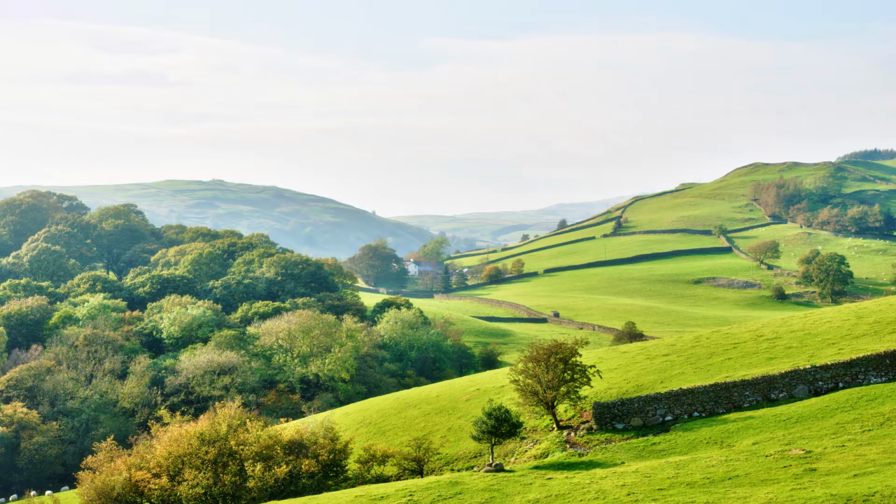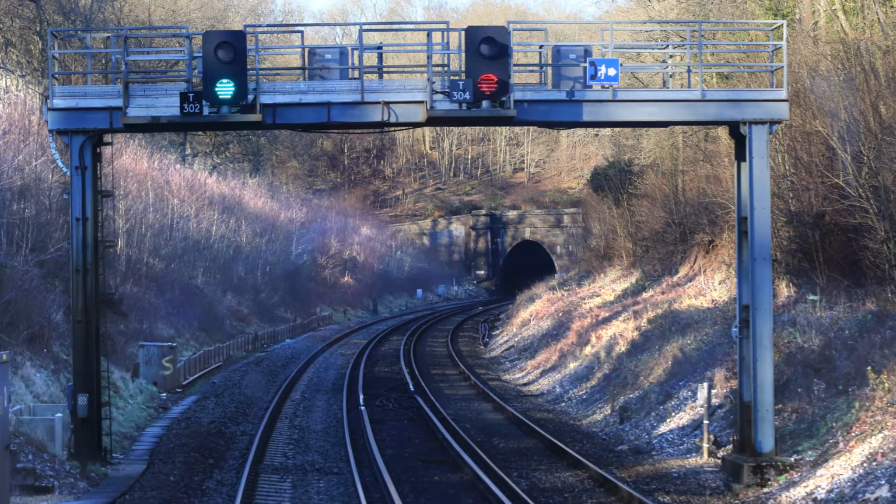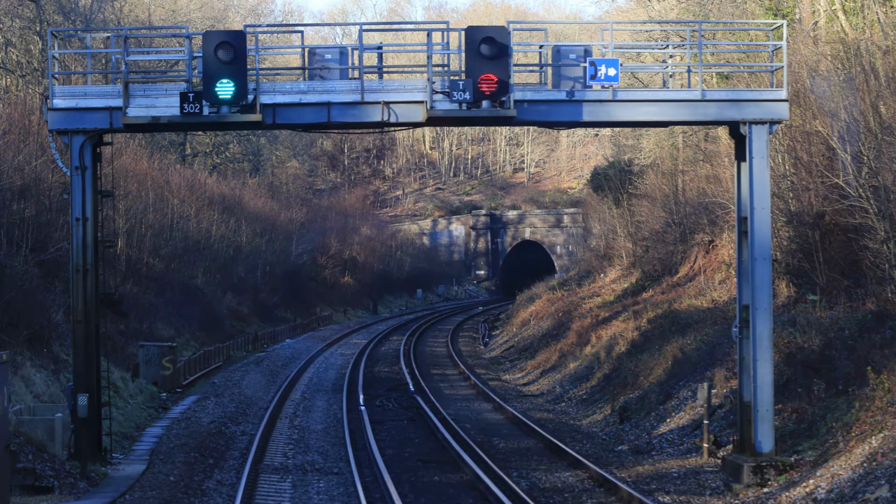In many parts of the UK, the countryside is not as flat, and so to keep the track as level as possible, earth might be built up into embankments or dug into to form cuttings. And even when the track is level, it might be tricky to get a straight line.